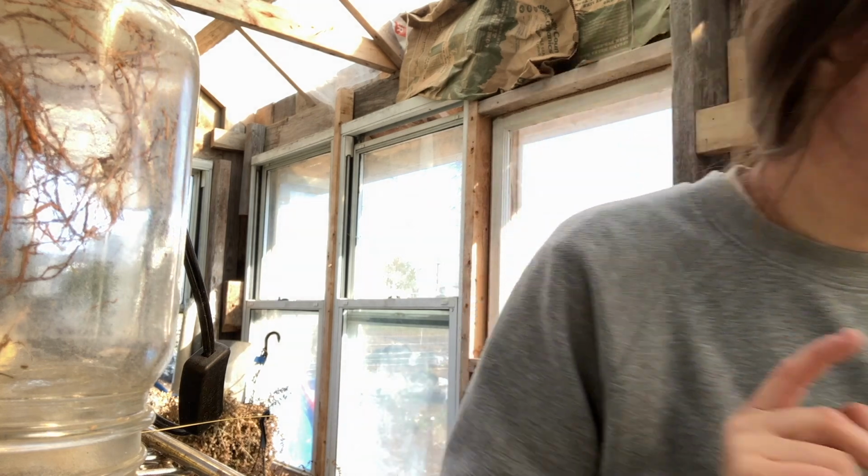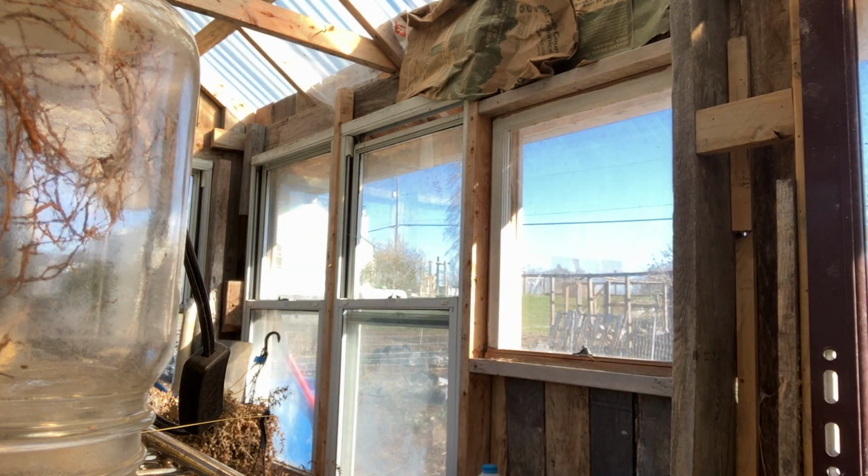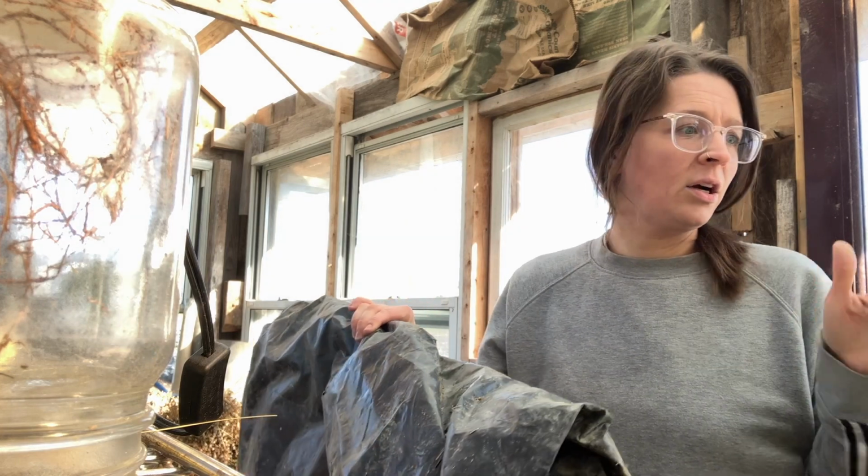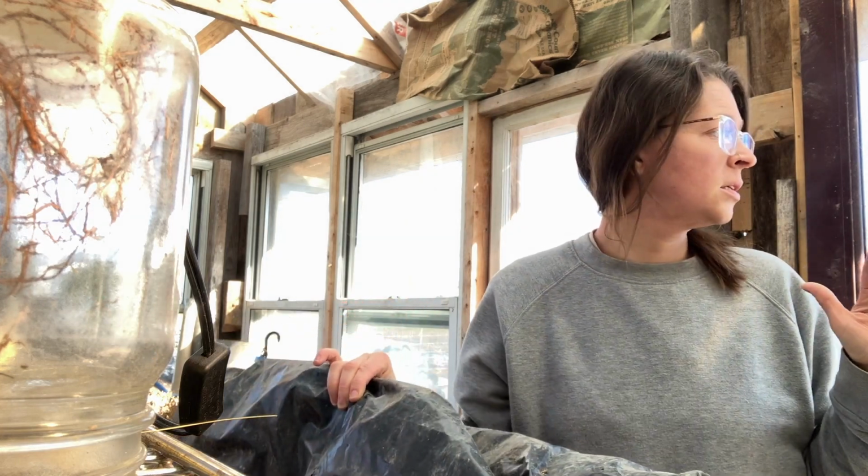Now where to start? I think I'm going to start by taking some of this plastic outside and getting it put on a couple rows. This is plastic that I used for tomatoes, so it's got holes in it, but it'll help cut down on some of the weeds while I'm waiting for weed fabric to come in. So let's go throw this out there.